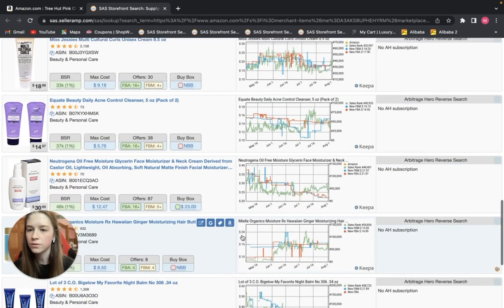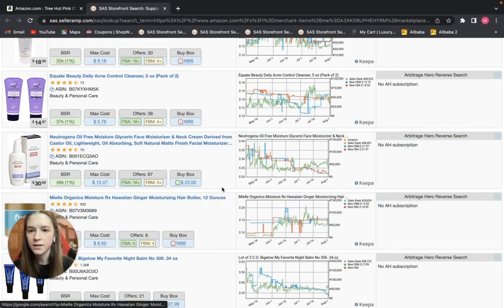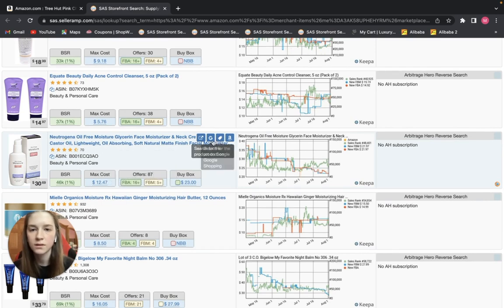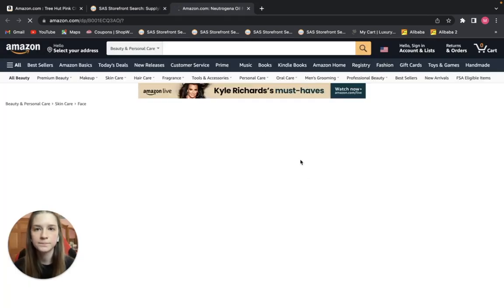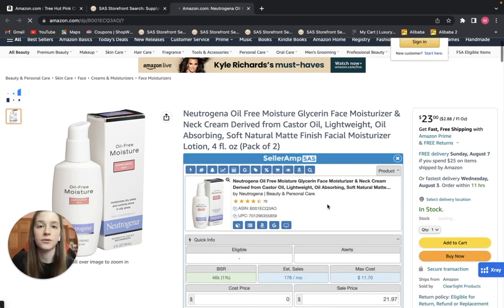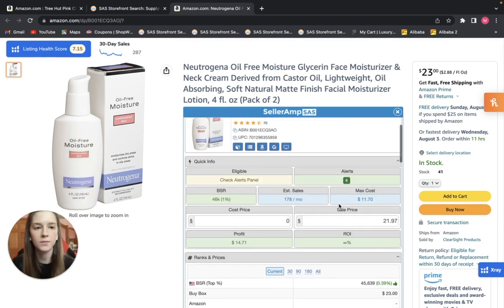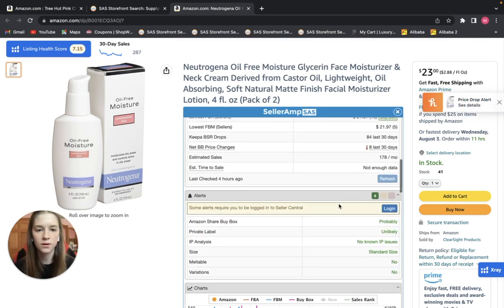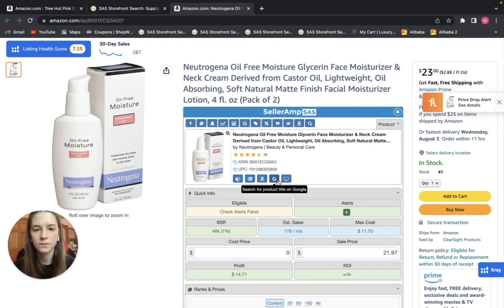Just kind of scrolling through these, just looking. You can pretty much get a good idea if you can find these for that price or not. I've just looked at so many items in the past that it just kind of becomes second nature. When you're first starting out, you may have to click through a lot of the listings just to get a feel for it, and that's okay. I've been doing this for a little longer than newbies, so wouldn't worry about it.